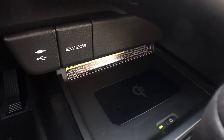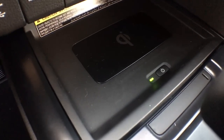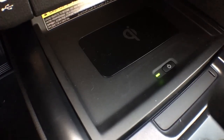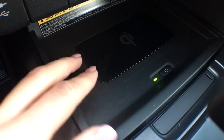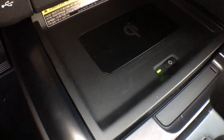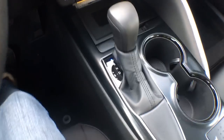Now in the upgrade package, we also offer our Qi wireless charging. Now I like to call it QI, but I've been told it's pronounced Qi, but it's in most Samsung devices now. I don't think Apple has it just yet, but it's wireless charging, so all you really need to do is put your phone down, press that power button, make sure that little light's on, and it will charge your phone wirelessly. Awesome. 2018, pretty cool. Now just underneath that, we have a little storage container. To close it, you just want to push it again and it will close for you.